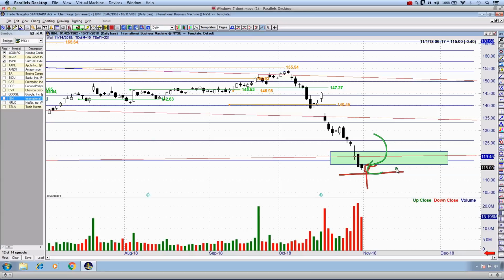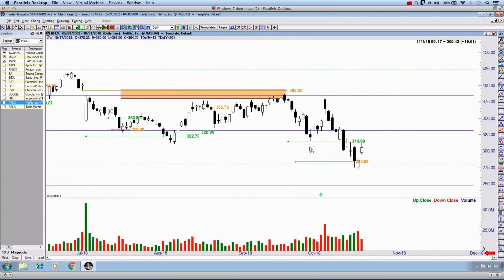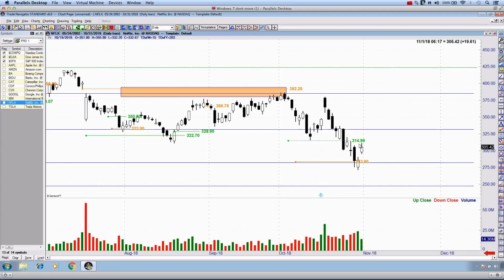And then you could look out for a couple of candlesticks, engulfing candlesticks, tweezer bottoms that we set up yesterday on the market indices, which could very well propel us back up to 140.45 on IBM. So think about that as well. But at the moment, again, I wouldn't be rushing out to jump into IBM.